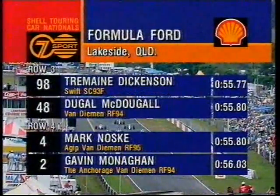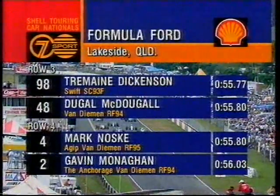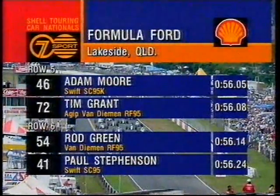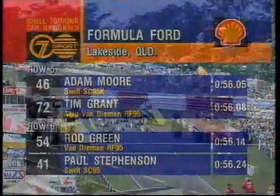44, Melrose. Row 3, Tremaine Dickinson and Dougal McDougall. Row 4, Mark Noske and Gavin Monaghan. Row 5 is Adam Moore in the Swift, Tim Grant in the Adjip Van Diemen, Rod Green behind them in the Van Diemen, and Paul Stevenson alongside him.